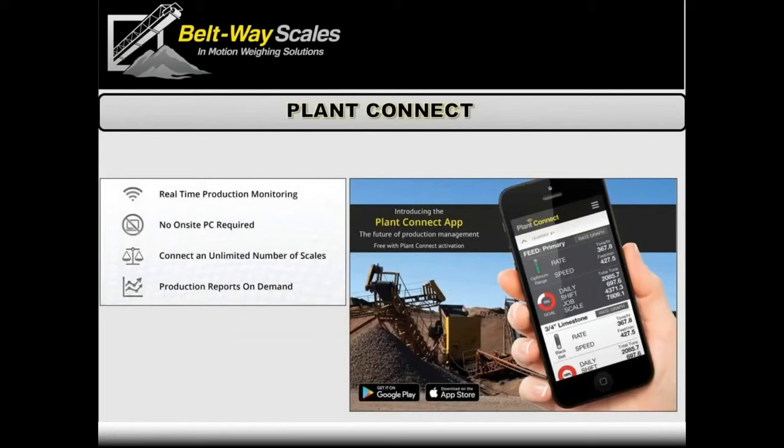So now we're going to talk a little bit about maybe our most popular new accessory here, Plant Connect. Plant Connect is, again, a cloud-based service that just collects data from the belt scales and allows the user to view the data however they want. A couple of different ways to do it.